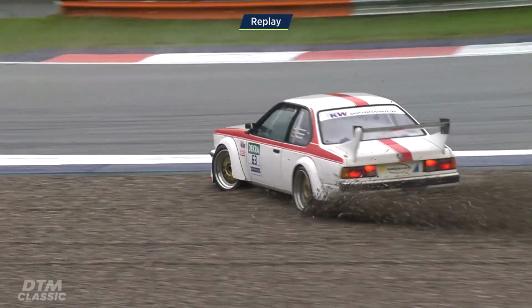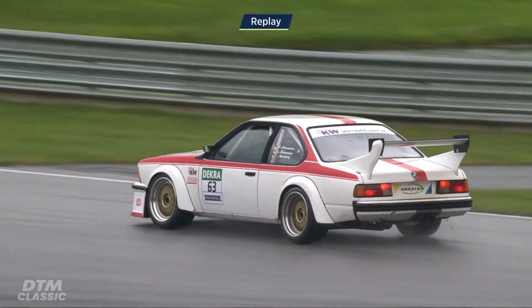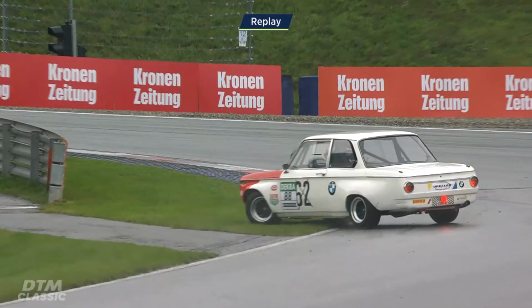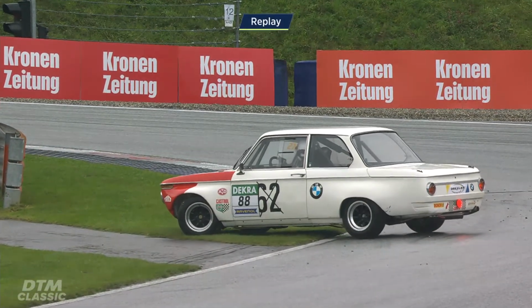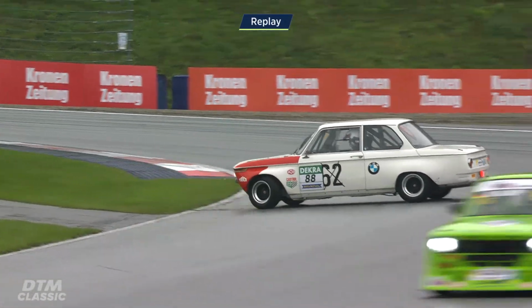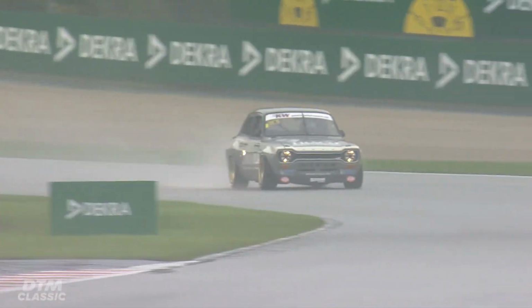Schumann gets the car sideways, chucks it into the gravel, and recovers brilliantly. It's almost trying to give the spectators something to cheer at here. Look at that. It's impressive stuff. Very impressive. Oh, all the way around, number 88. Off we go. Holds on to it though. So Zimmerman, all good. Gets the car going, back into first gear and off we go.